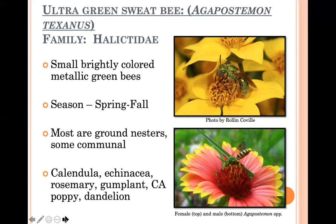All right, ooh, here's our ultra green sweat bee. And so this is a bee in a different family called the Halictidae family. And these guys are called sweat bees because they will land on your skin, and if you're sweating, they'll actually lick up your perspiration, your sweat, because they're trying to get the salt.